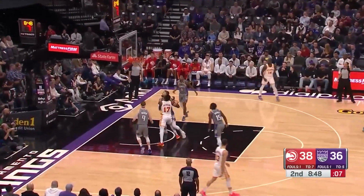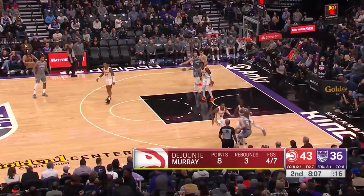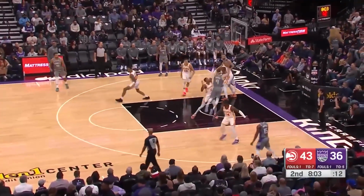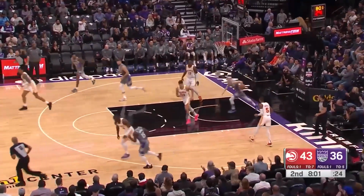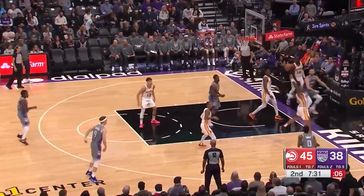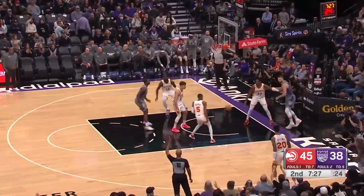John Collins, not known for his three-point shot. Once is the size, right? At 6'4", and his length and how long his arms are to elevate over that. Davion had great defense. Oh, Kevin Herter. Figure out how to do it around Trae Young. Shot clock down to 5. Side step 3 for Malik.